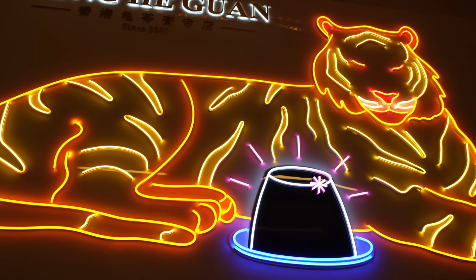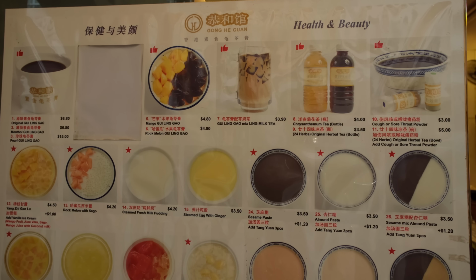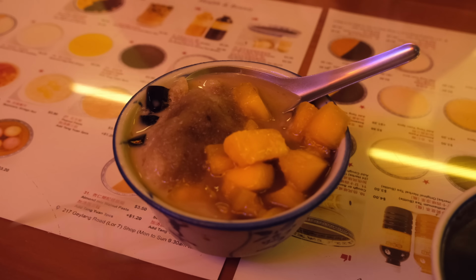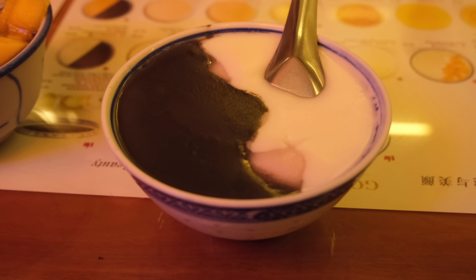A couple of days ago we had a beer in an empty mall, don't ask, it was cheap, and we met some new local friends there who told us we definitely need to come to this place here to try some Chinese desserts. It's called Gong He Guan, and we just ordered 2 typical Chinese desserts. One is called mango guiling gao, and I think guiling gao is this herbal jelly which is supposed to have some healthy benefits, like a medicine jelly. And the other dessert we ordered is a mix of 2 pastes, sesame paste and almond paste. So it's one black and one white paste, and together they look like a yin and yang symbol. So it's like a yin and yang dessert.